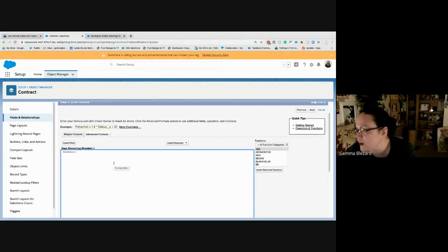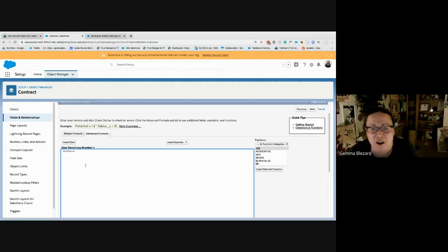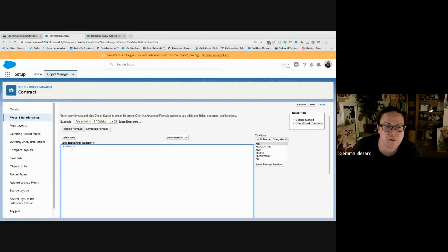If you could memorize all the names of these fields and put them in yourself, but I really wouldn't recommend it. I'm much more of a click and grab. So at the moment, all this is going to show is the end date, and it's going to show an error because this is a number field and we're proposing to put a date in. So to calculate, all we do is go today and brackets. I am on the advanced tab, yeah. And then a minus.